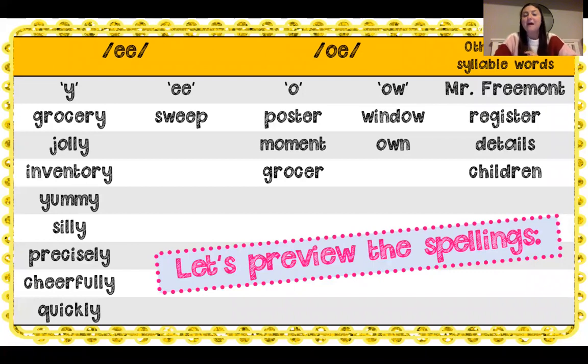All right, let's look at some spellings. Remember, we look at these spellings because when we practice them, it helps us for when we read it later. Okay, I have Y saying the E sound. Grocery, jolly, inventory, yummy, silly, precisely, cheerfully, quickly. All right, now I see E saying the E sound. Sweep.